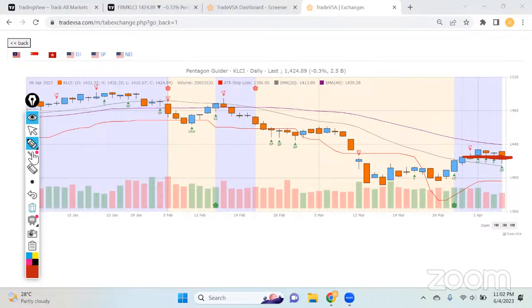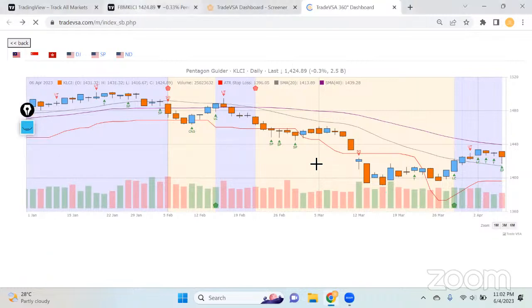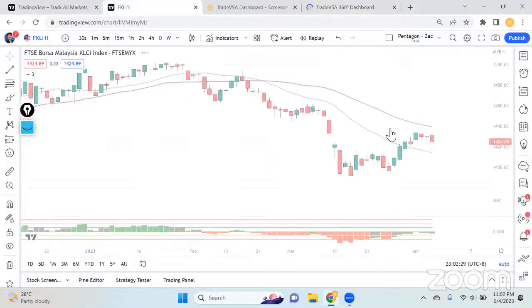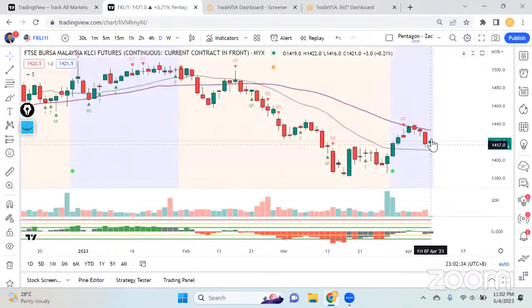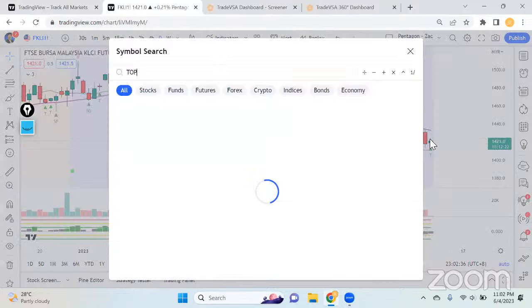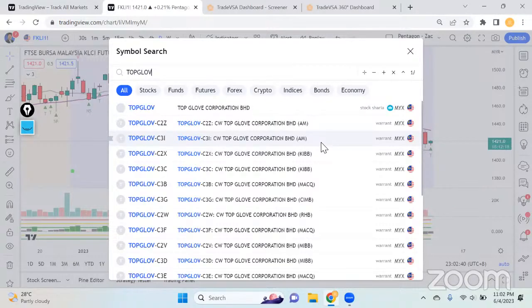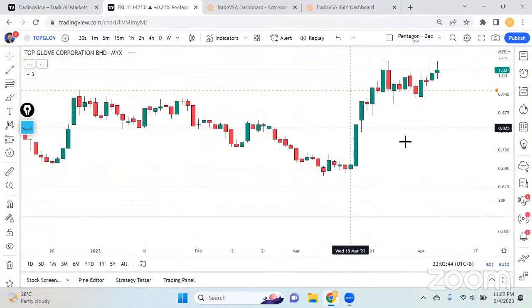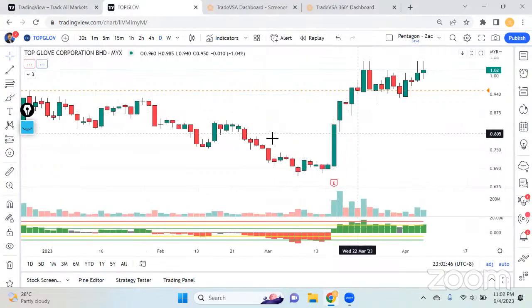Now, just very quickly, looking back at some of the counters we talked about yesterday. Let's look at FKI first. FKI is currently a small up bar, but usually night time is not that active overall. Now let's look into Top Glove. Let me know as well any counters you are looking into, and I will probably do a quick review if you have any counters for me.